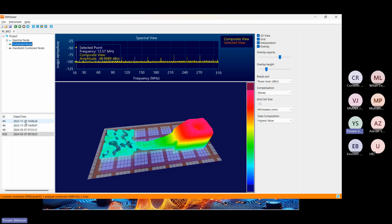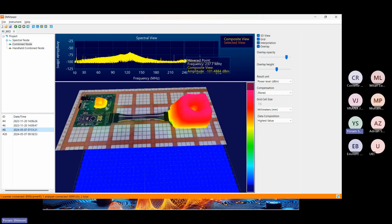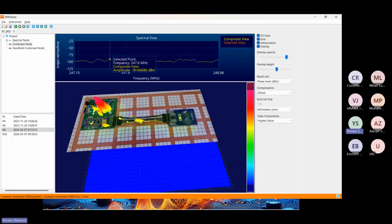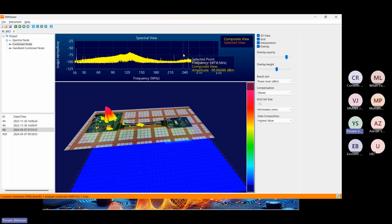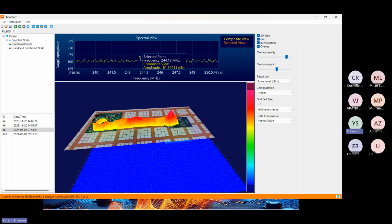again, the combined scan here, we have this scan here. So I'm talking about that mountain here. So again, these frequencies, I can zoom in into one of them, anyone actually. And again, we can see that it's coming from the DC to DC converter. Indeed. But we have another peak here. Around 240, and this is this peak here. This is essentially 244, and this is not coming from the DC to DC converter.